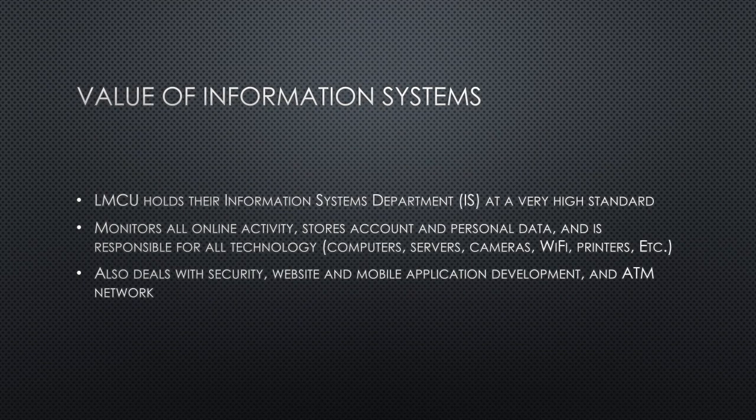At LMCU, we hold our Information Systems Department, or IS department, to a very high standard. Our IS department monitors all online activity, stores account and personal data, and is responsible for all technology such as our computers, servers, cameras, Wi-Fi networks, printers, keyboards, etc. They also deal with security, website and mobile application development, and our ATM network, Visa DPS, which I will be talking about in more detail in the coming slides.